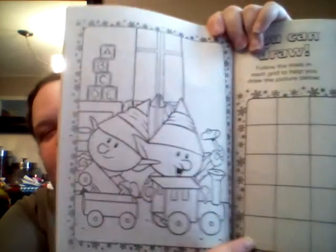Picked up a Explore the Holiday Rudolph the Red-Nosed Reindeer jumbo coloring and activity book. It's just got some different pages for them to color and some just different activities. Picked up this matching game. Just thought that was something a little fun that the kids could do on Christmas morning.